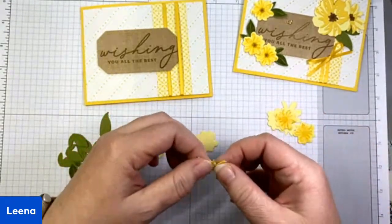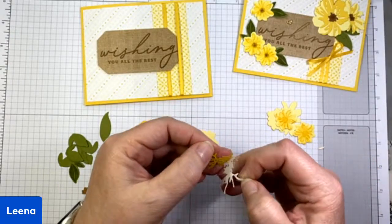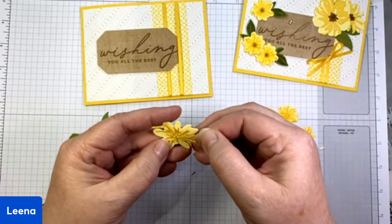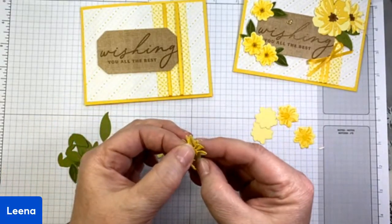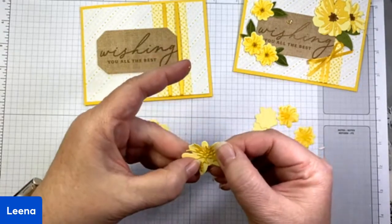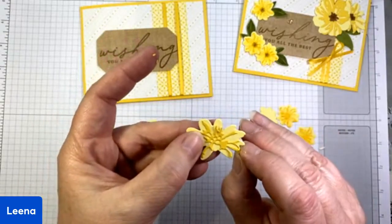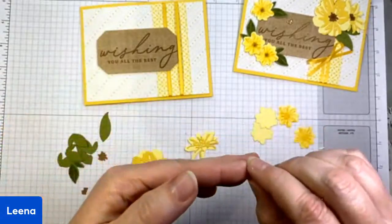All right, with this one, let me just get rid of my backing here. We have, where are we? There we are. Sorry, I'm looking at the wrong ones here. This one here, this pointy petal is going to line up with this pointy petal. So I'm going to line that one up and then stick it on. Oops. That was less than straight. There we go. Okay, so the pointy petal on the right on the smaller flower, the rounded petal on the left on the larger flower.